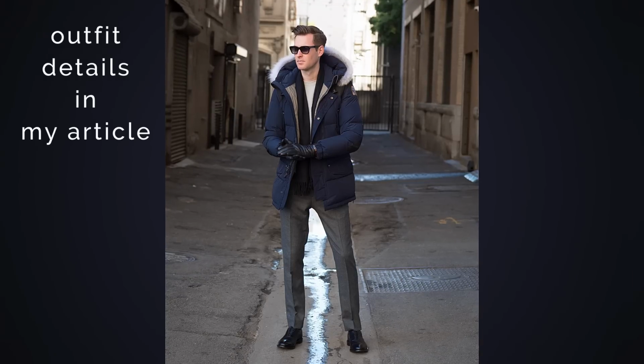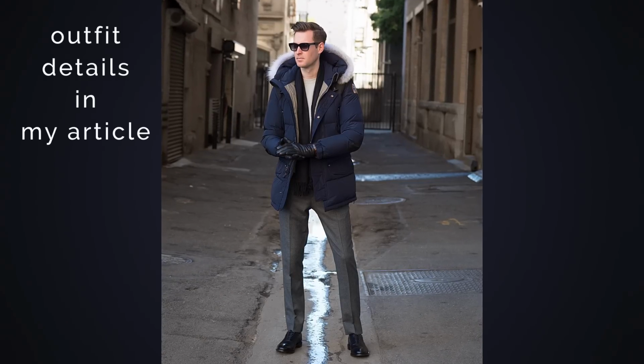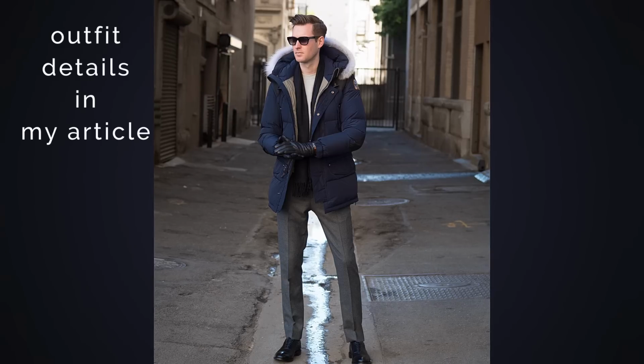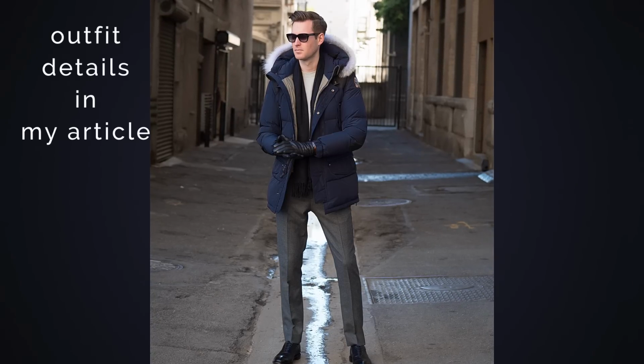Even though they're mostly a utility item and style takes a back seat, I couldn't help but style a parka outfit for you. So one of my favorites is by Parajumpers. I really like the fit of all of their jackets. So I styled this navy parka with a crew neck sweater, wool trousers, and wingtips. And of course, I threw on a scarf and some gloves to finish it all off.